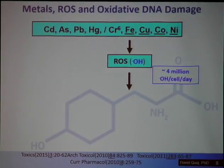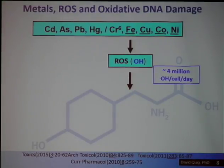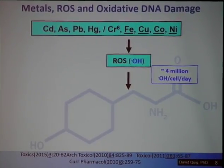So let's take a look at the effect of metals on generating reactive oxygen species. First, we have the transition metals, iron and copper, which are essential for life, but also cobalt and nickel. These invoke the induction of reactive oxygen species such as the superoxide anion, as well as the dreadful hydroxyl radical. It's estimated that we form naturally about 4 million hydroxyl radicals per day. So we have a big job of trying to quench these things. Then we move over to the gang of 4: cadmium, arsenic, lead, mercury, and I will now add to that thallium and gadolinium, so the gang of 6.